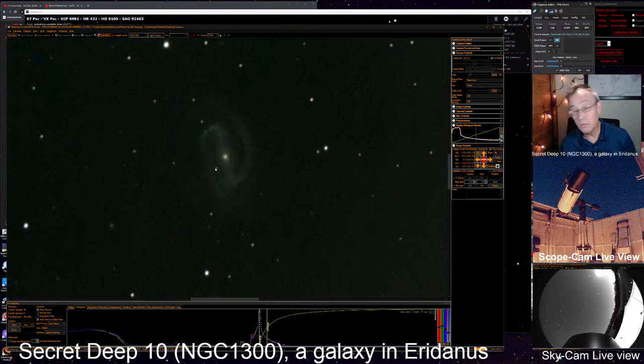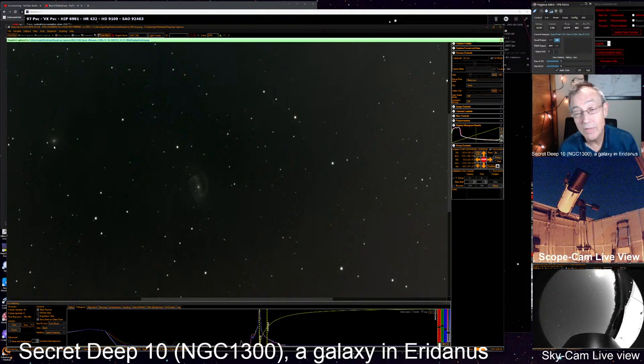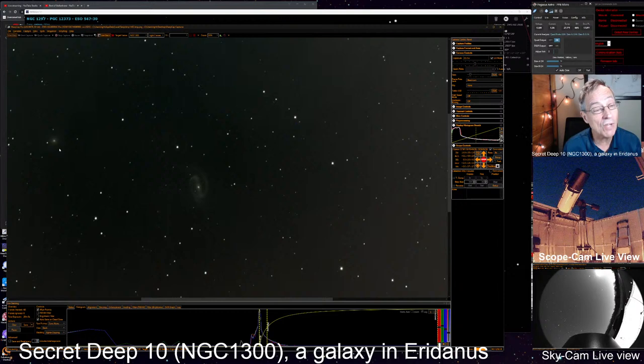Well, we're going to snap a picture of this and we'll just say, save exactly as seen. This is such a beautiful barred spiral. I think we'll back off a little bit here. By the way, here's an object over here that looks like maybe a globular or a galaxy. Let's go back over to Stellarium and see. That's NGC 1297. It's another galaxy, and it's magnitude 15.16. So in our EAA shot, this magnitude 15 galaxy is showing up really well. We could just spot it, couldn't we?